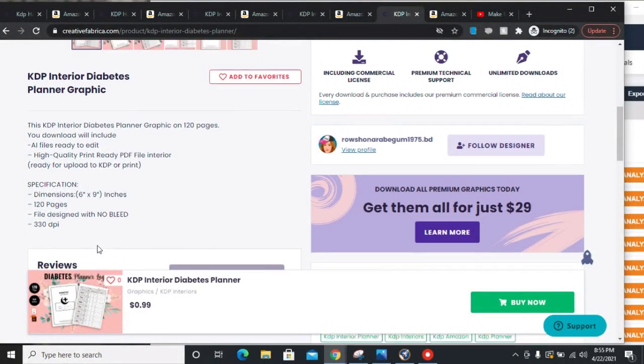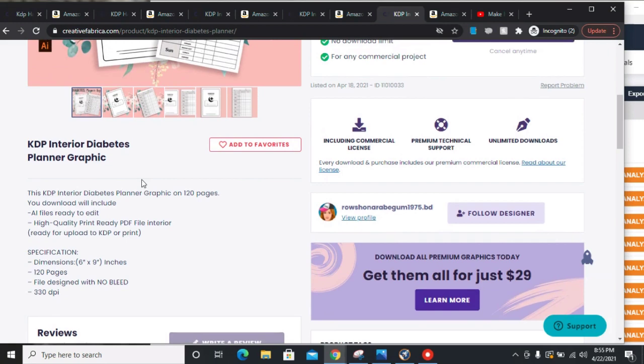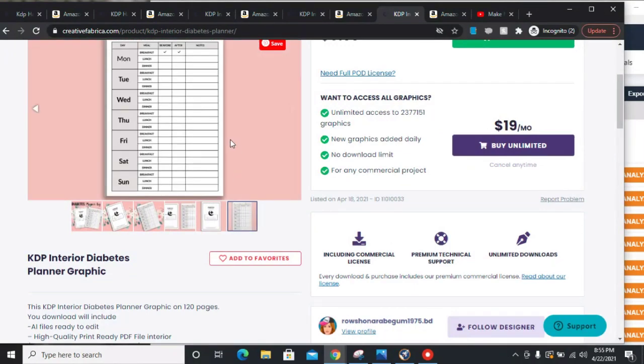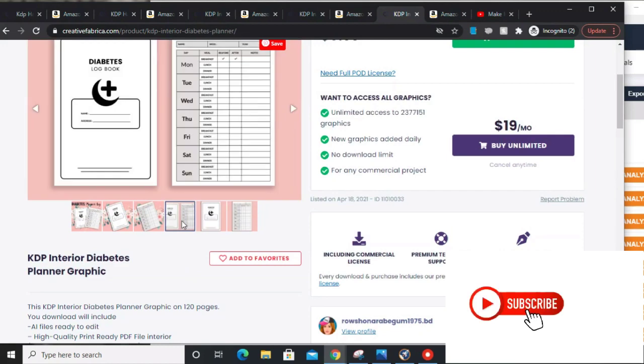Some people tell you what is actually included in the interior. Some even come with covers, but this one does not come with a cover. Neither does it have the description of what is included. So that's it for this interior. I guess we can read what it says. It says it's divided into breakfast, lunch, and dinner from Mondays to Sundays. Then there's before, after, and notes. I'm guessing that's what it's made up of.